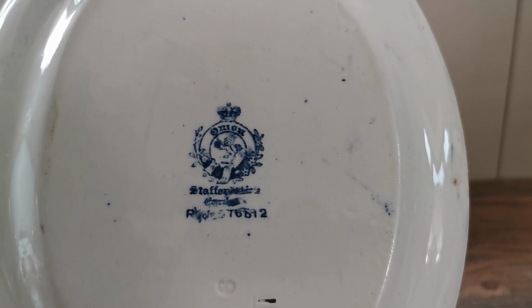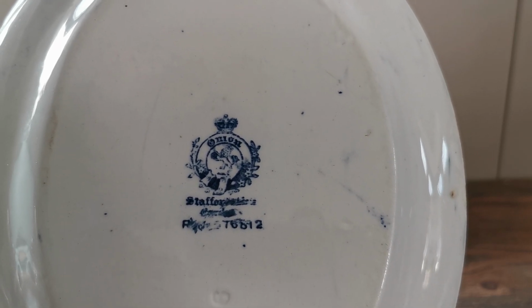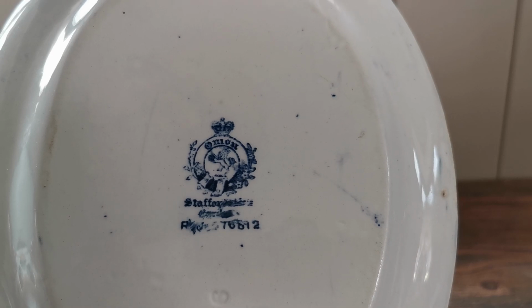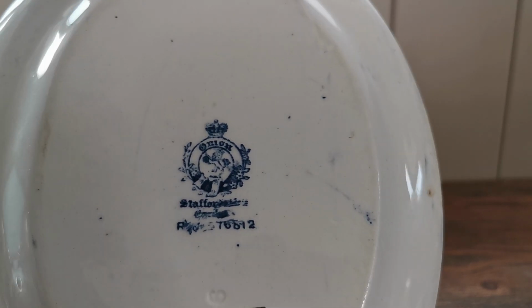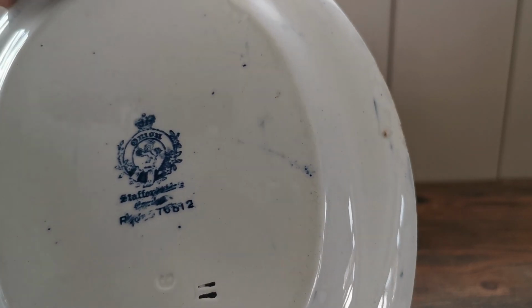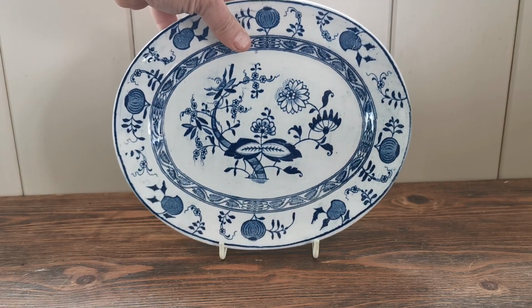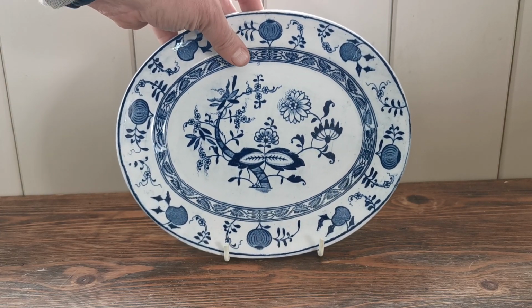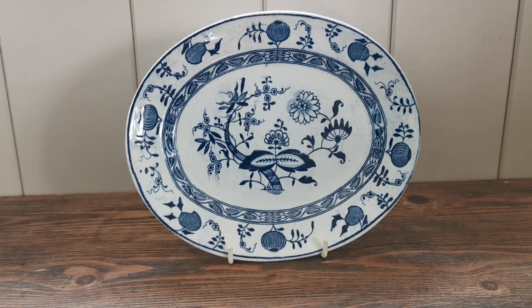There are the characteristic rampant line in a banner with the crown mark, Staffordshire, England, RD number 576812, I think, reading that. We've done the research on that. It is documented online, and it's been researched previously, and nobody can be absolutely certain who was making them. They were also being exported to the US. We have found a couple of those marks with a New York-based agent where they were producing stuff.